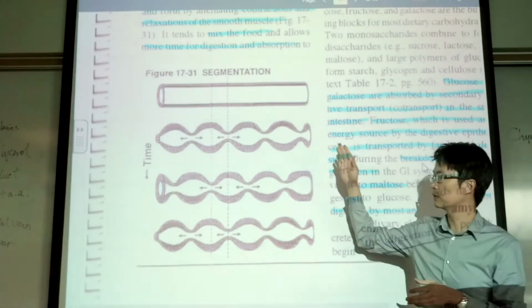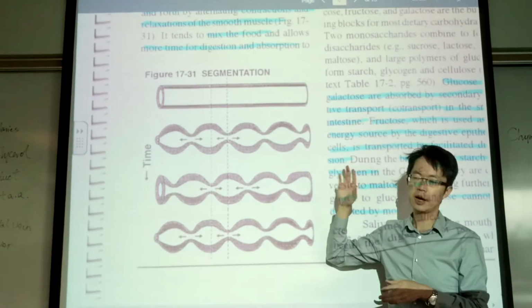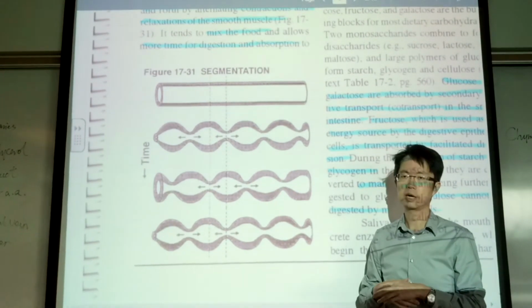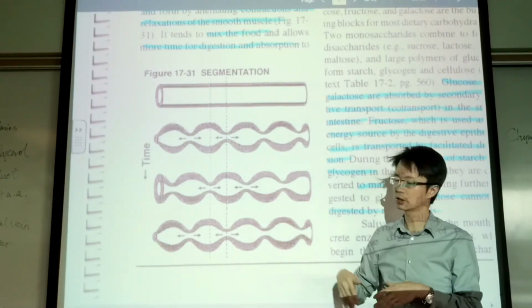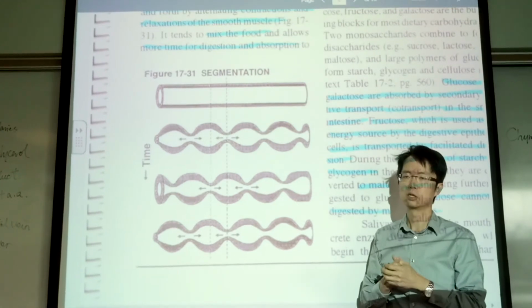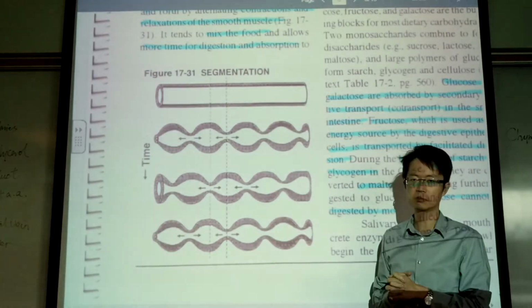It increases the surface area so that the enzyme in the small intestine can digest it, and also it increases the time that it stays in the small intestine so that the small intestine can have enough time to absorb all the nutrients digested by the enzyme.